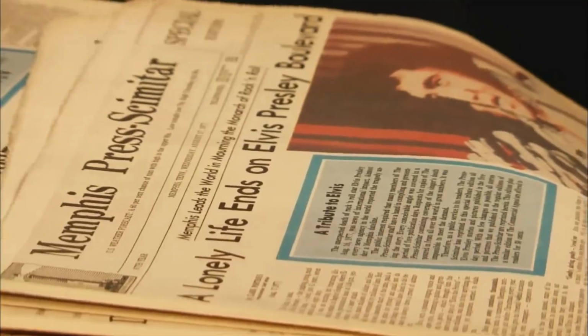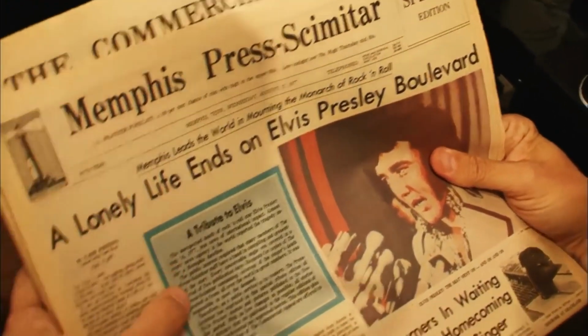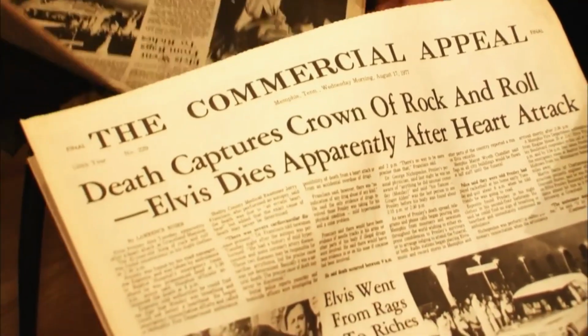Just ask Dave Hester, who ended up bidding on a unit he didn't know had hundreds of newspaper clippings from the day Elvis died. Or maybe they can just search the net for all the information instead of painstakingly going through each newspaper clipping. Hello? It's the 21st century.